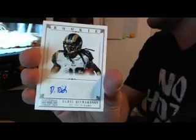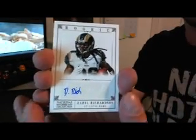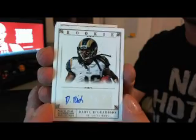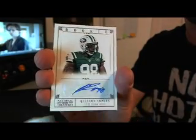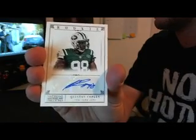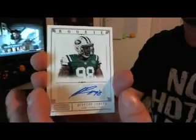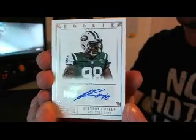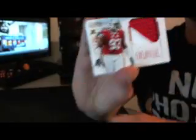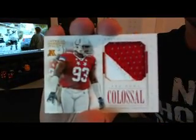Daryl Richardson for the Rams, autograph, rookie, 21 of 99. Quinton Coples' autograph for the Jets, rookie, 9 of 99. Got a colossal patch. Can't show you any better than that. I don't know how to slow roll that thing.